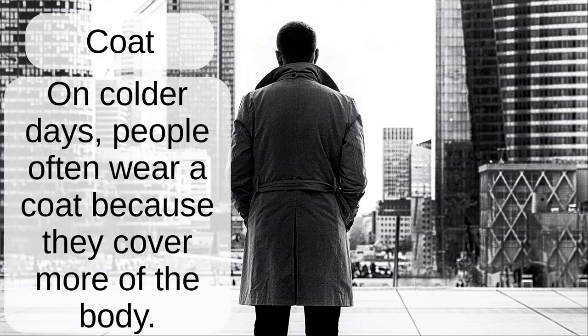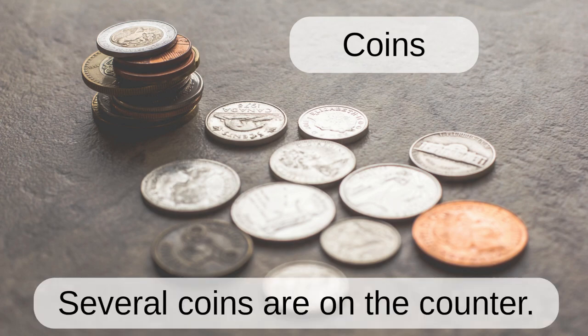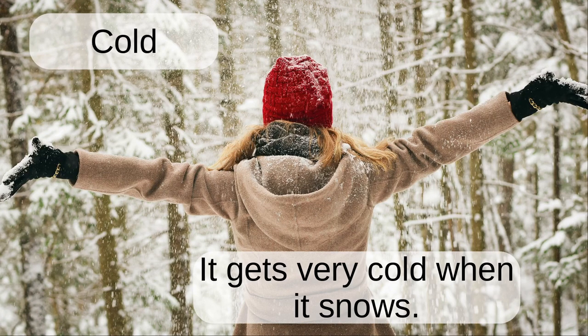Coat. On colder days, people often wear a coat because they cover more of the body. Coins. Several coins are on the counter. Cold. It gets very cold when it snows.